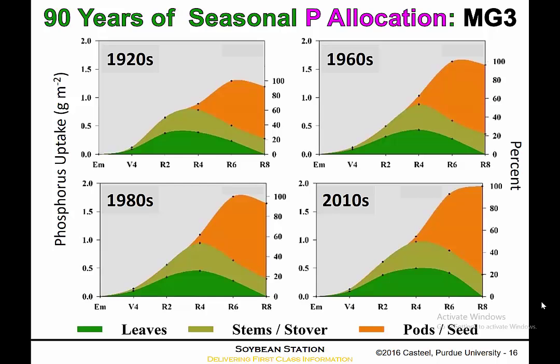Phosphorus, showing very similar. This is one where I really want to drill down on the leaves themselves. Again, we'll just look at the 1960s and 2010s. Where do you see the leaf accumulation max out with the 1960s? We got V4, R2, R4, R6, and R8. Where is it peaking? R4, right? Right there. When do soybeans typically stop growing vegetatively? R5, R5.5, give or take a little bit. So that matches up fairly well. Max is out there, then drops down.